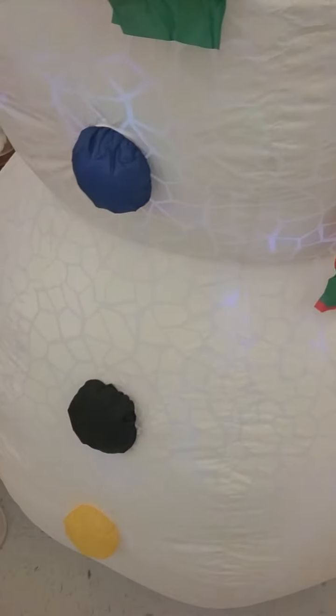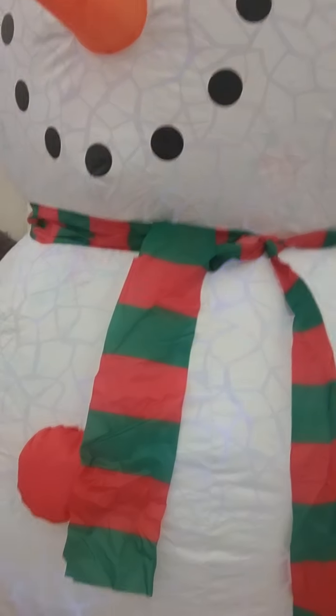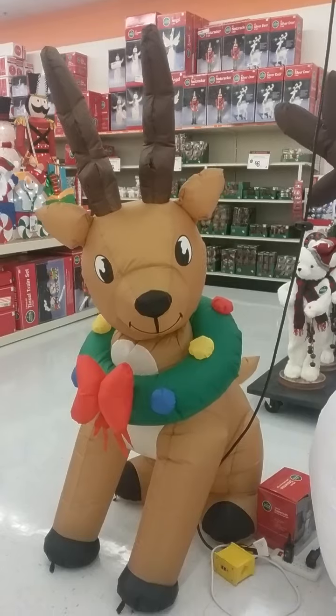You can't see very well, I'm sure, but this snowman has flashing disco lights in him. If you saw this in the dark, you would see it much better, but yeah, this is a disco light snowman, as I'll call him, and then we've got this reindeer who's just looking at us right now.